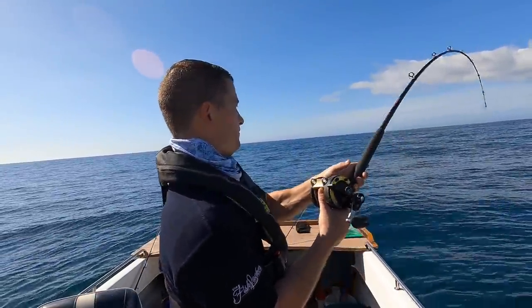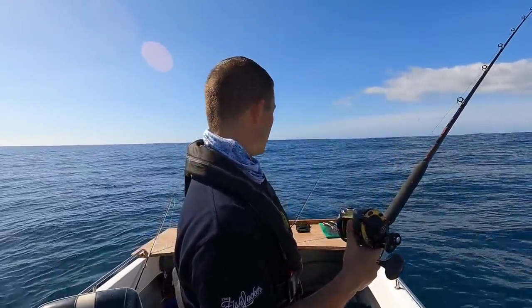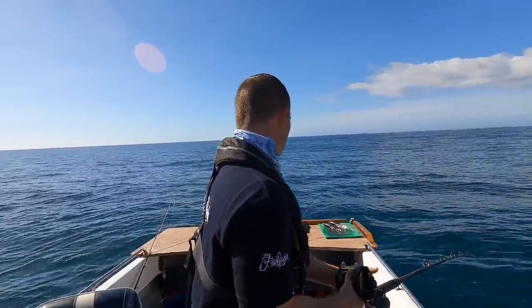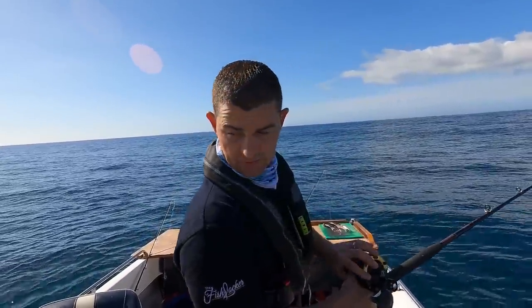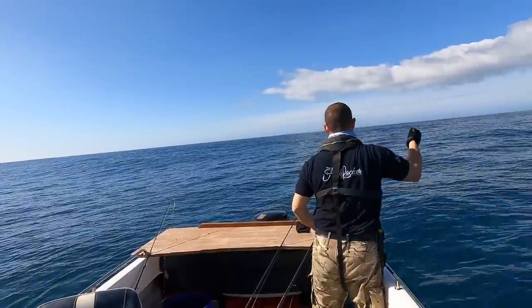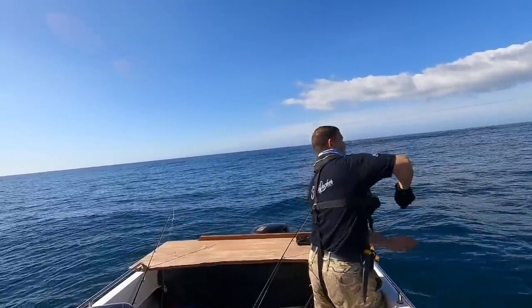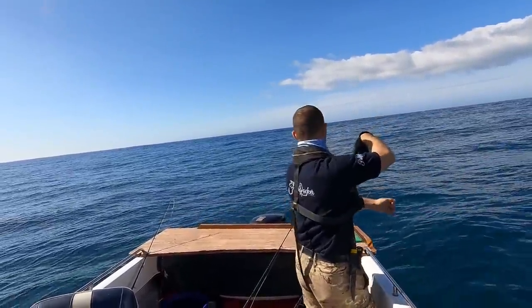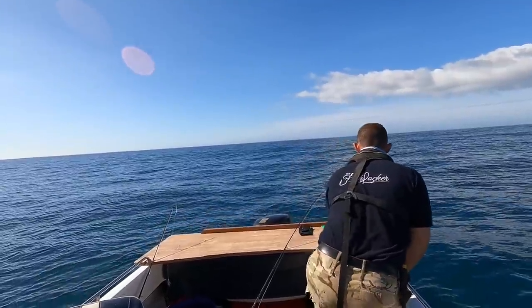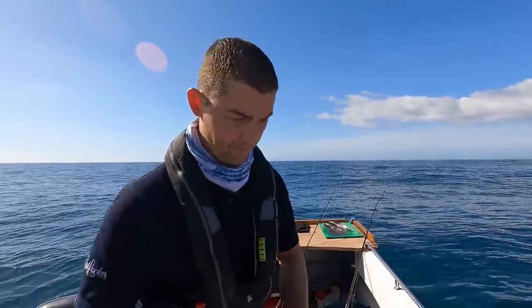Found the bottom. Yeah, that's found the bottom. Coming up and down over them swells, he's snagging me up. I've put a glove on and see if I can't bounce this out. Okay. No, it's the lead. There we go. Yeah, I'm going to change the bait.